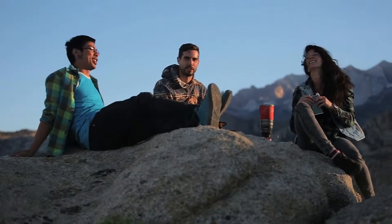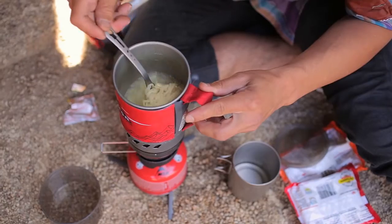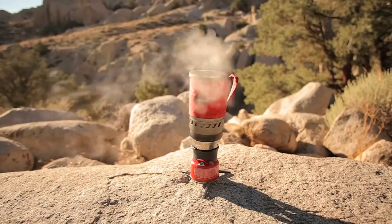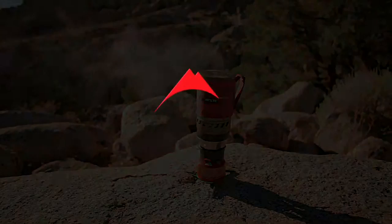when other stoves slow or fail to boil altogether. With the Windburner's compact, integrated convenience, fast boil times, and incredible fuel efficiency, you'll carry less fuel and less weight in your pack, making the Windburner the ultimate personal stove system for performance you can count on anywhere your adventures take you.